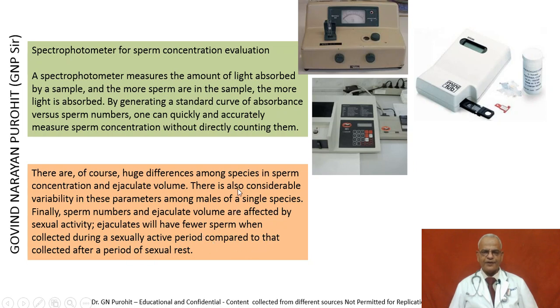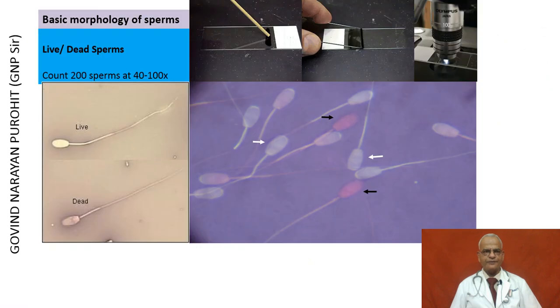These types of commercially available spectrophotometric evaluation equipment are available right now, and most laboratories have this equipment to know the sperm concentration. But many a time they validate the findings by counting the sperm numbers using a hemocytometer also.